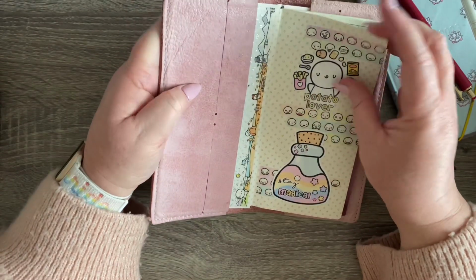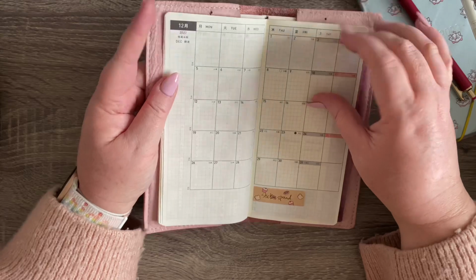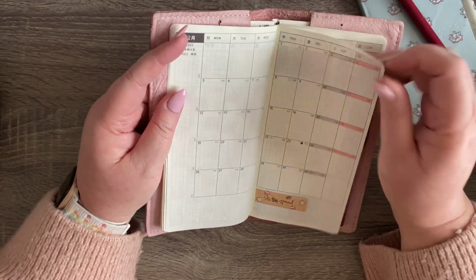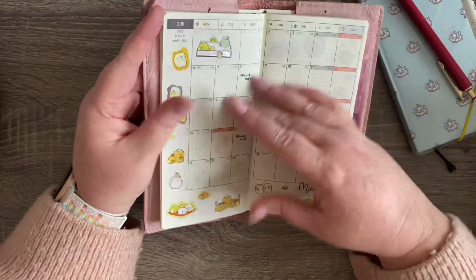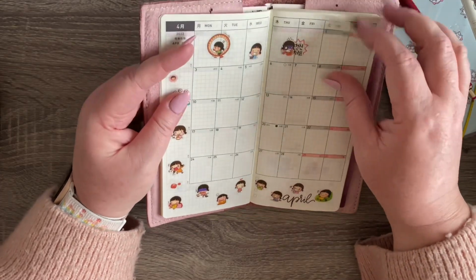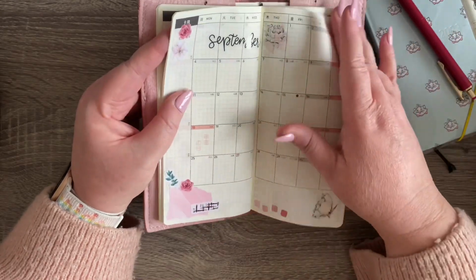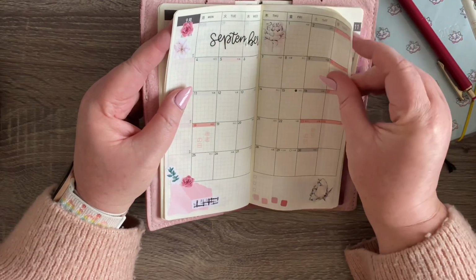So I've done multiple flip throughs of this book on Instagram and I think here on YouTube as well. And I'm not really using the monthlies so much. I'm putting in a few appointments here and there, but not really using them all that much. I will try to get back into that. I'm going to struggle with monthlies.